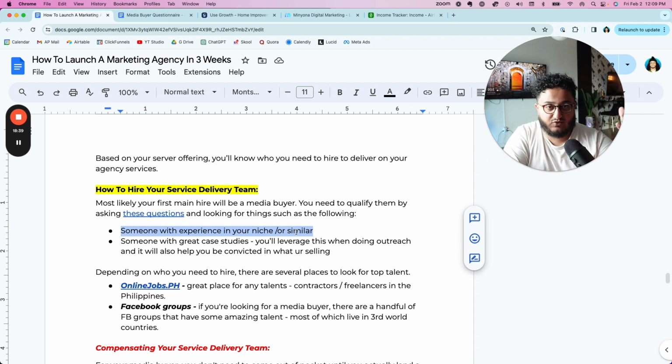So for example, if someone's run ads for dental or roofers, they don't necessarily have to have run ads for solar, right, for you to know that they can deliver results. As long as they're familiar with how to run ads, I don't think the quote unquote sub niche is too much of an issue if they haven't worked on it. Nonetheless, if you have someone that has worked in it and has case studies for it, that's even better.